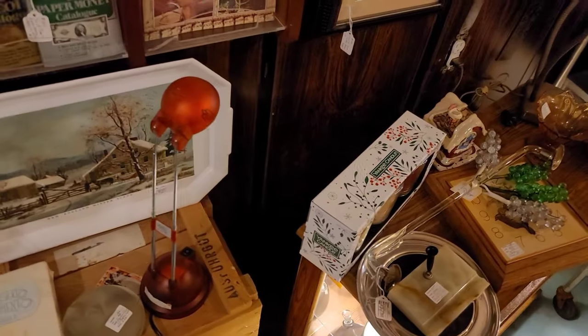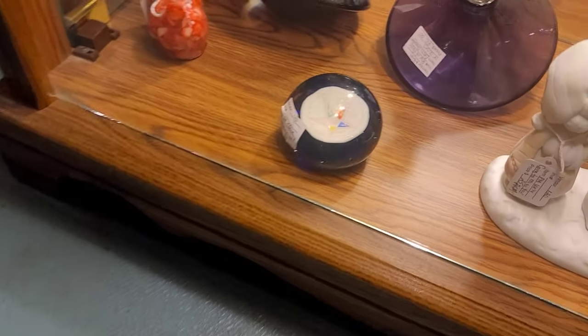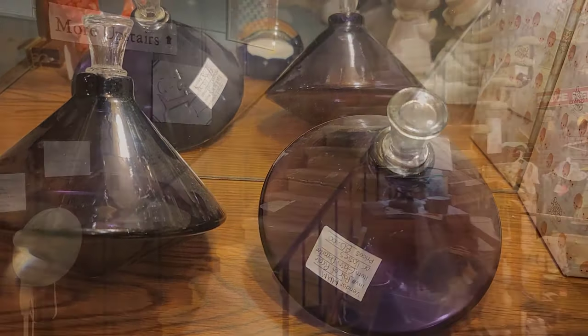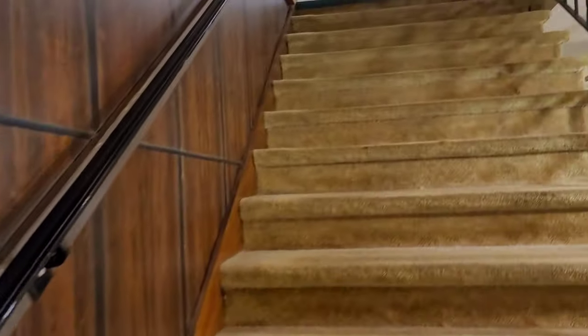Oh, I spotted something down here. We're going to get these old knees a working. These are really mid-century Italian glass little decanters here. I love how they sit on the side, but $380 we can't do. Alrighty, guys, we're going to head upstairs and see if we can't find anything there.